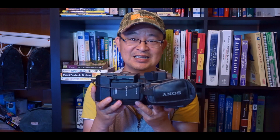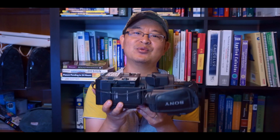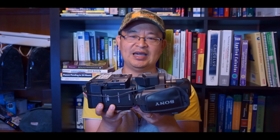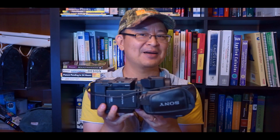So like I said, this is the cinema camera for a bargain price. If you can find one for under $2,000 including the kit lens, you got a bargain on your hands. Definitely, especially with ND filter, wow. And 4K 60 or 120 burst mode, amazing.